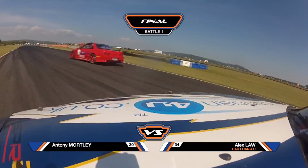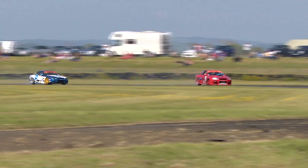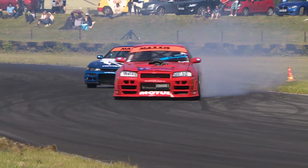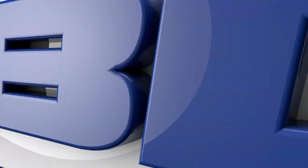So it's straight into our Pro Class final. We've got Anthony Mortley as the lead car in the V8 R324 with Alex Law in the S14A, the chase car. Anthony Mortley is using the power that he's got from that V8 to gain an advantage from Alex Law. However, Alex Law with some nice smooth drifting, but I don't think it'll be enough to take the advantage from Anthony Mortley in that first run.